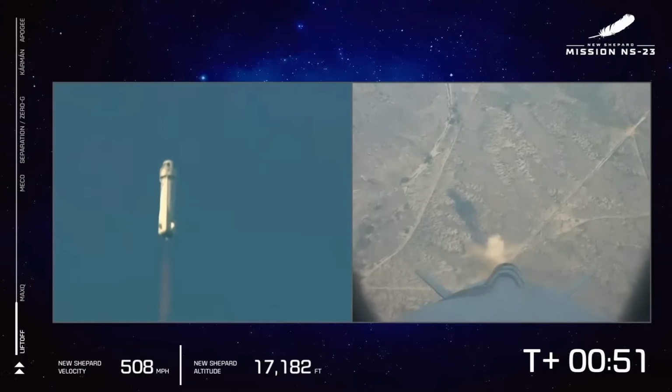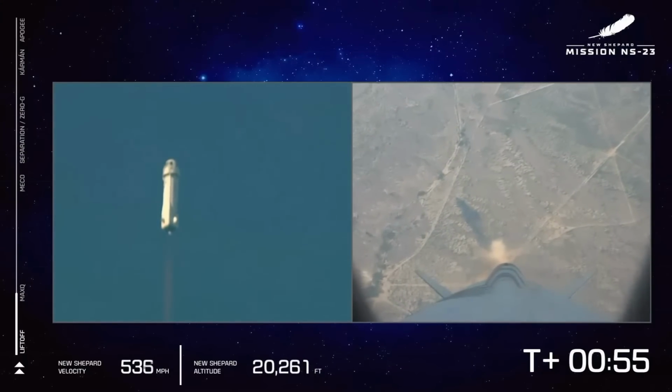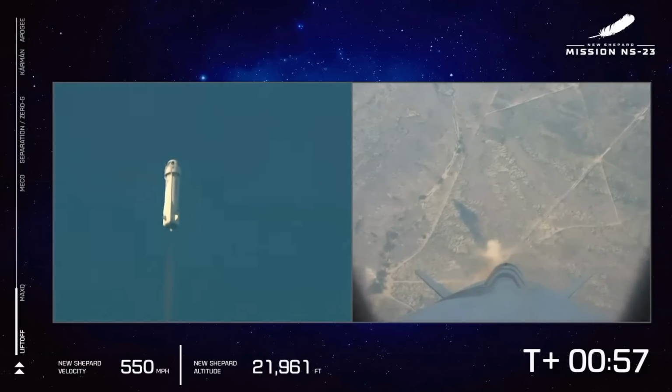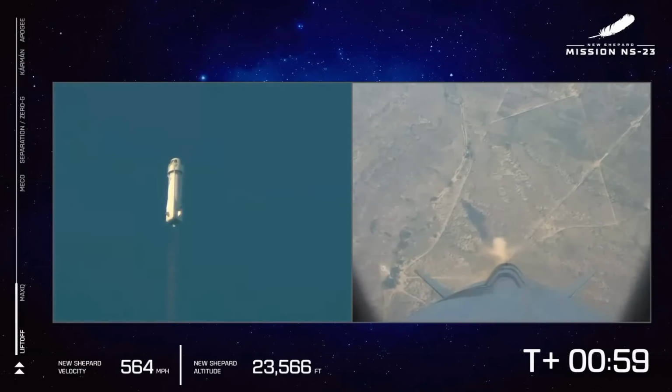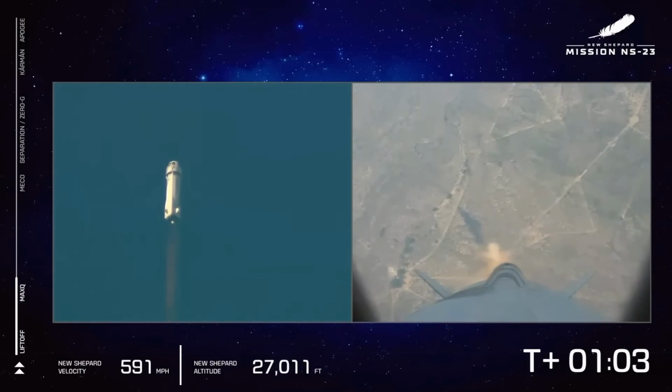BE3 engine throttled up as we're going to push up to max Q. Again, that's the point where the aerodynamic stress on the vehicle is at its maximum. We're going to throttle back and then continue on up to space.